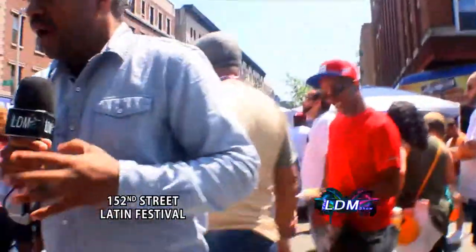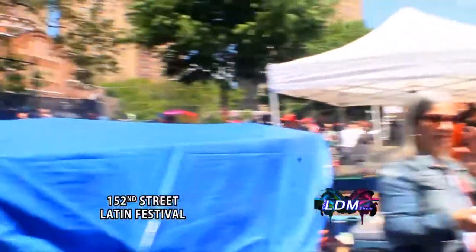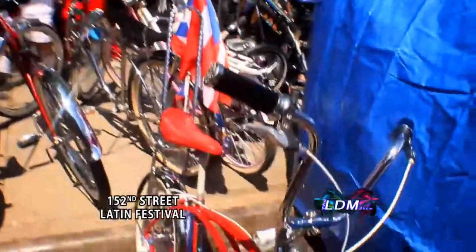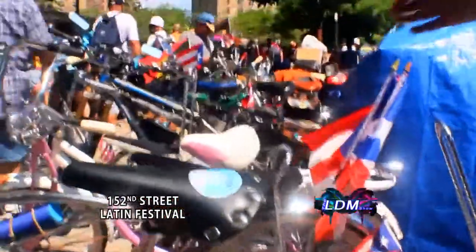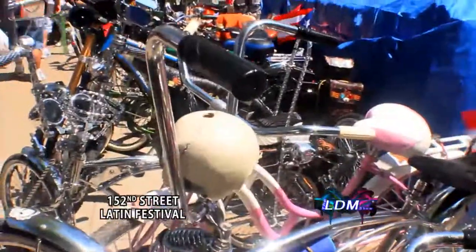So, and we're getting in. We're going to get in, and you can see the bike club that I was talking about is not your regular motorcycle bike club. It is your regular customized bike club. So you can see. I'm already liking the little chrome black over here. They got their stuff shiny.